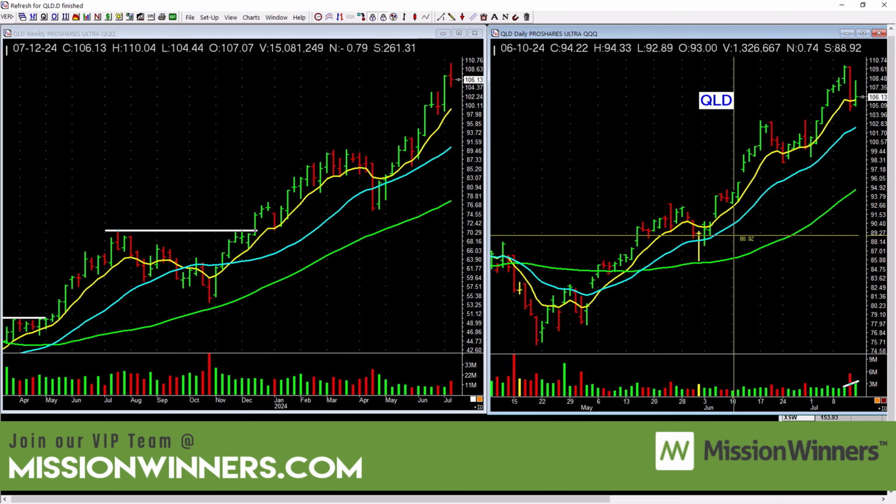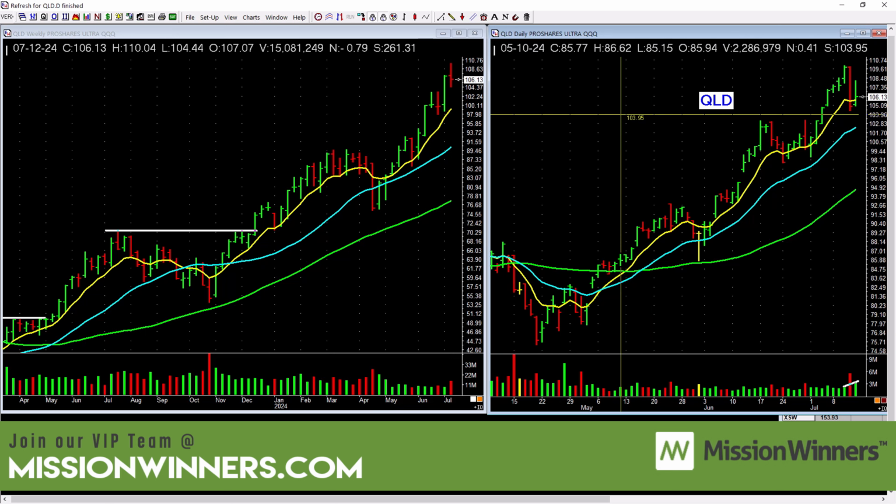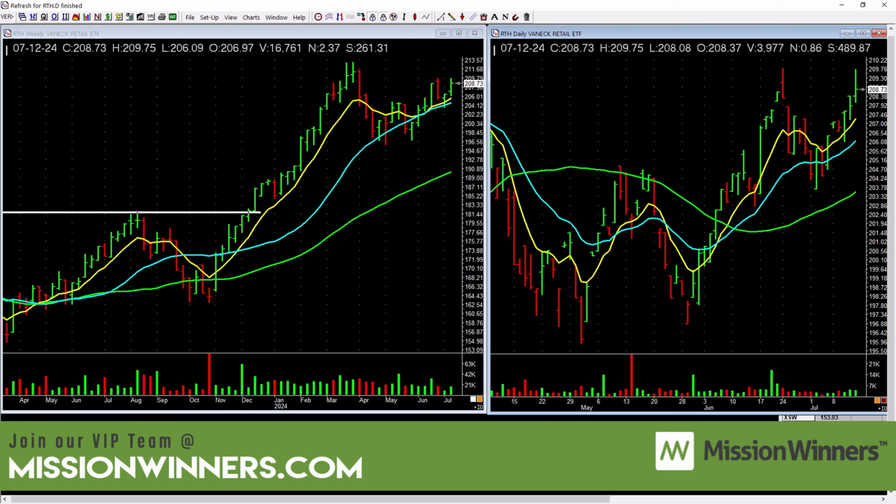NASDAQ 100 picked up QLD, but notice it fell on heavy volume on Thursday. And it came back, but it did not take out the highs of Thursday or Wednesday. It also went up on less volume than it fell on. NASDAQ 100, not as much strength. Same thing's true with QQQ.